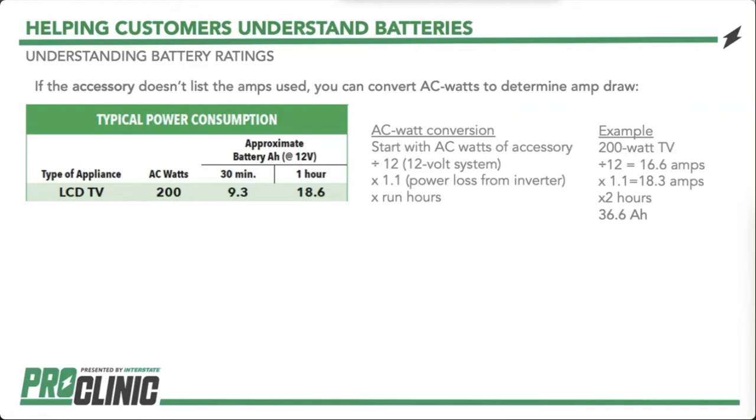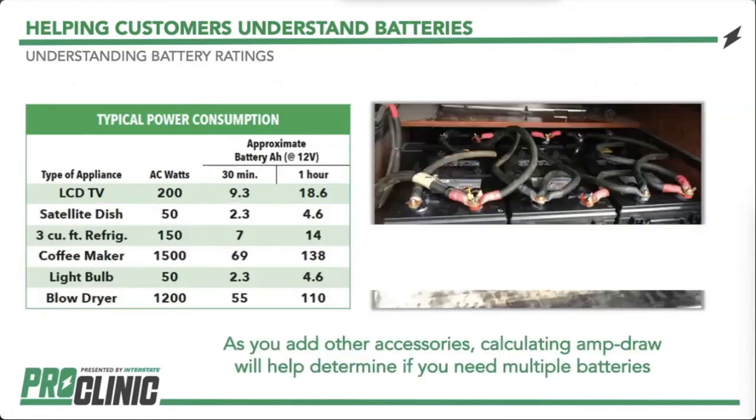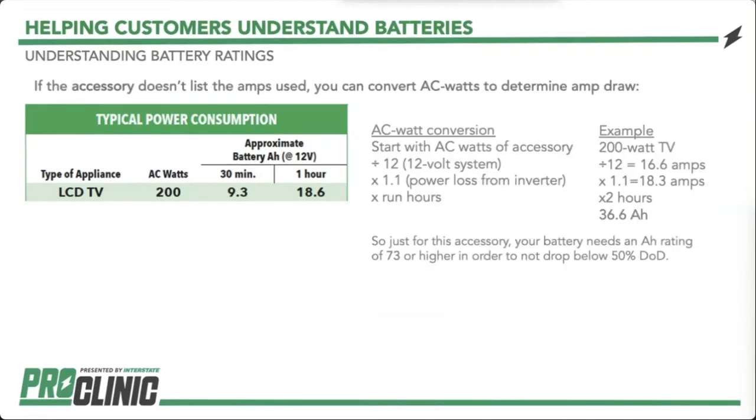Now I'm going to take that, and as you were talking just a minute ago, I've got to double that because of 50% depth of discharge. So now I need at least 73 ampere hours worth of battery to be able to run this accessory for 50% depth of discharge.